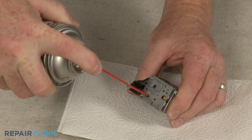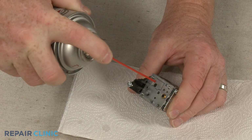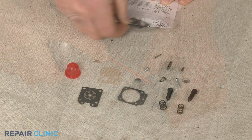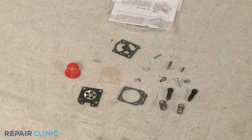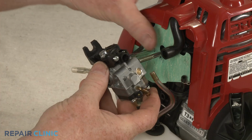You can try cleaning the carburetor with carburetor cleaner to eliminate the clog. If cleaning is not effective, you can often purchase a carburetor repair kit to replace some of the components, or install a new carburetor altogether.